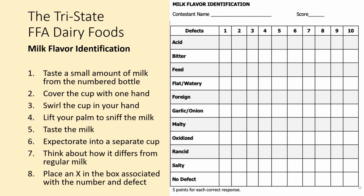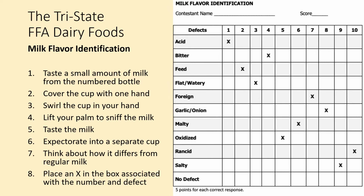The way you participate is to take a small amount of the milk from the numbered bottle, cover the cup with one of your hands, and then hold the cup underneath your hand and swirl it to warm up the milk that's in that cup. Then lift your palm to sniff that milk, taste the milk, and then you can swallow it or expectorate it into a separate cup. And think about how the taste of that milk differs from regular milk. Then you place an X in the box associated with the number and the defect.